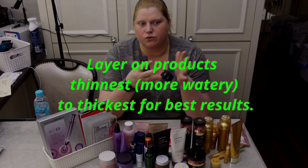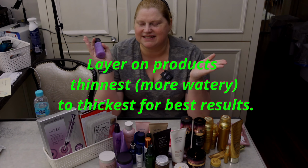So that's just a good rule. If it's more watery, it goes on earlier. If it's a lot thicker and heavier, you're going to put it on later in your regimen. So that's kind of the thing to remember.